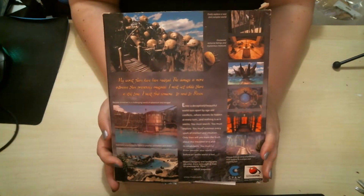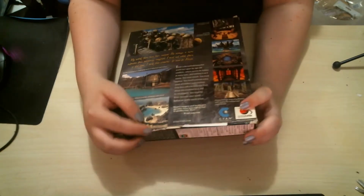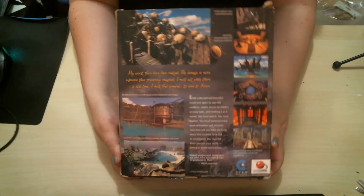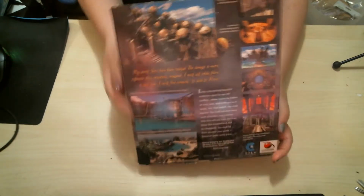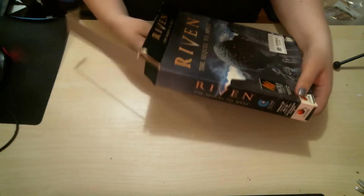Back of the box, more stuff. You know, this box is kind of falling apart. It's seen better days, but yeah. Never got very far with Riven at all. It had nicer graphics in this. Came on multiple discs, but hey, we'll find out. Let's open this up. Riven. Open up, open up.